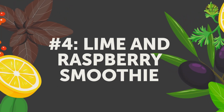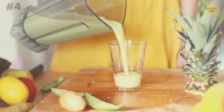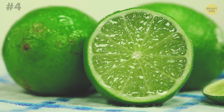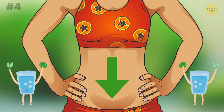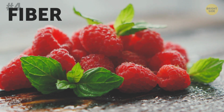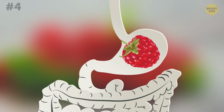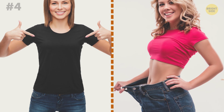Number 4. Lime and raspberry smoothie. If you like smoothies, this one should definitely make it onto your menu. Lime is well known for improving digestion and boosting metabolism thanks to its citric acids. Raspberries are low in calories, which is always a benefit, and relatively high in fiber. The best thing about fiber is that it digests rather slowly, which means that you feel full for longer periods of time. All these factors change your body way more than you think.